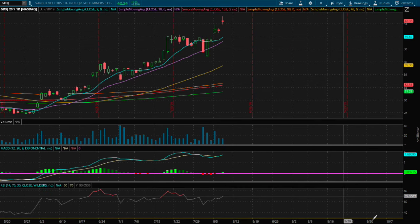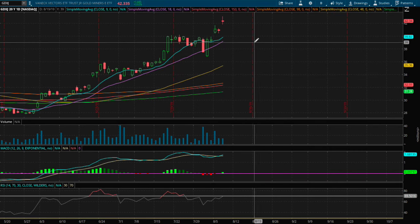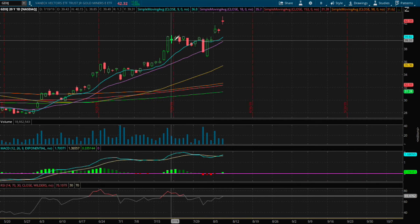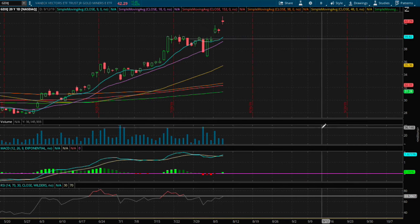And as for support, if we were to lose steam and come back to or revert to the mean, I would indicate the 18-day moving average. Reason why: this 18-day moving average coincides with past support that dated back to July 19 all the way to August 2nd, so this is good support at the moment.